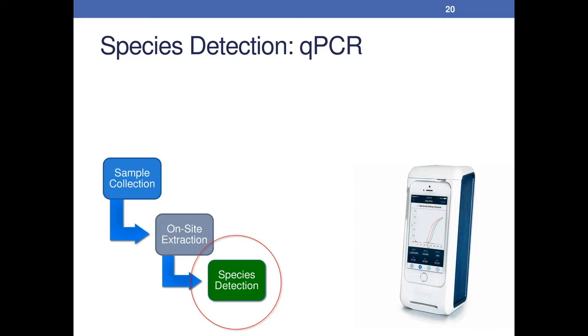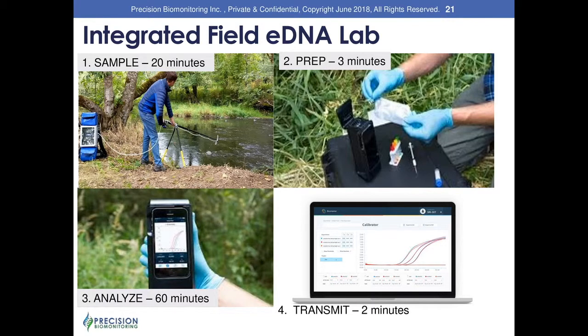Once the purified eDNA extracts have been obtained, they are added to a PCR tube loaded with the target assay, a master mix, and a synthetic internal positive control, essential to assess the potential for the presence of PCR inhibition. The qPCR analysis is performed using the handheld battery-operated qPCR. The new version can simultaneously run 27 reactions thanks to 9 wells and 3 fluorescence channels. Brought together, these 3 steps make the Precision Biomonitoring integrated field lab. Wi-Fi and cellular connectivity make it possible to send the results from the study site to the cloud for data management.